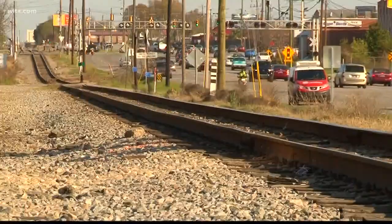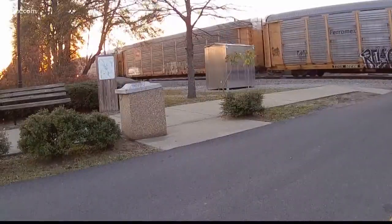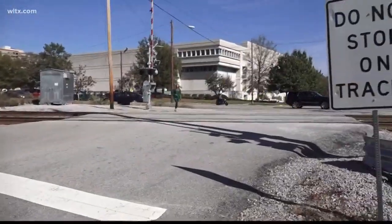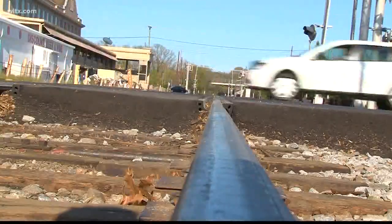On June 5th from 5 to 7, SCDOT is holding a public meeting at Seawells to hear your solutions for Assembly Street. I'm really looking forward to hearing those ideas from the people who live there and work there and have the businesses, because it is their community and we want to hear their ideas, their local knowledge.